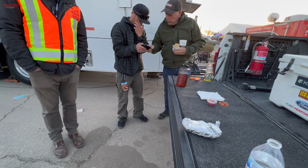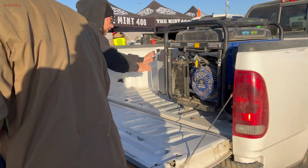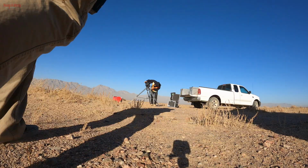Camera assignment stayed the same, so we helped our camera guy get set up this time. This time we did it much quicker than before, and we were able to have a little bit more free time and go enjoy the races more today.